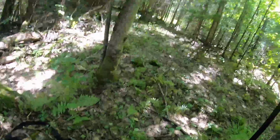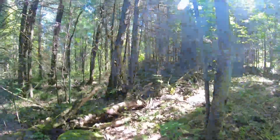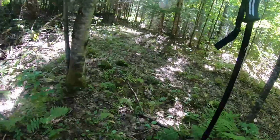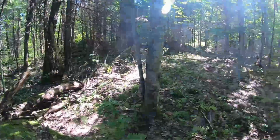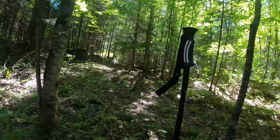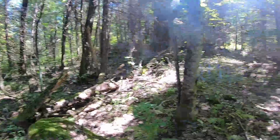There we go. Oh, if you're wondering what I'm doing, I'm sitting back. Nice rock here, moss-covered rock. It's a little shady here. I'm just kicking back.